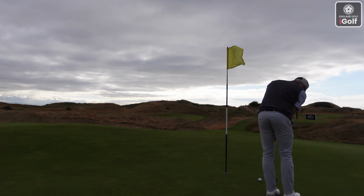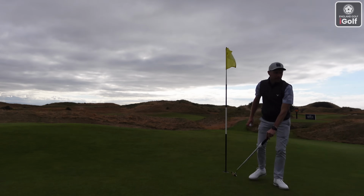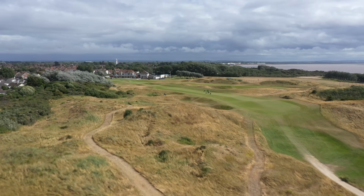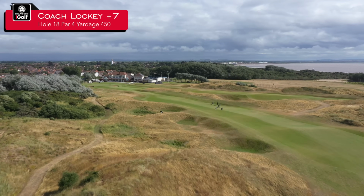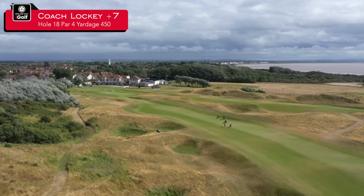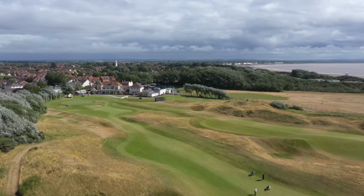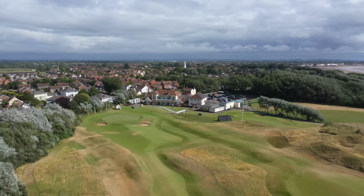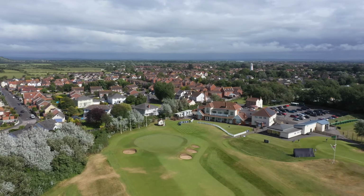Absolutely terrible tee shot, caused the bogey. I need a birdie on the last. Come on. 18, 450, downwind. Come on, let's finish with a good drive. Now, there's a lighthouse and probably the Burnham Barrow flag. I feel like it's Burnham Barrow flag, tiny bit of draw would be absolutely spot on.